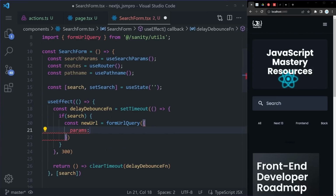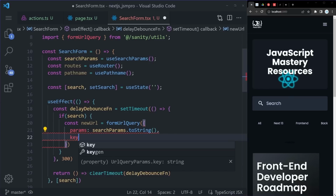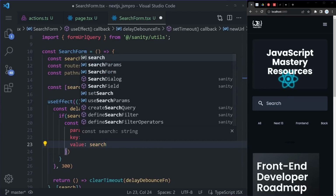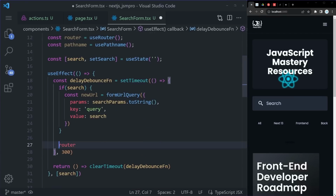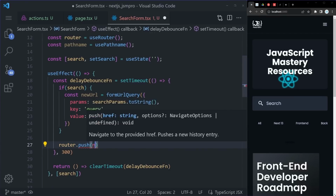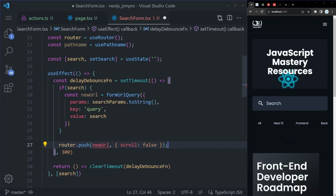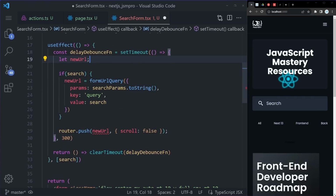And now we can pass params equal to searchParams.toString. We can pass the key equal to query, as that's the key we want to update, and the value is going to be search. And as we did before, we want to do a router.push. We want to push to the new URL, and we want to say scroll is false. Now here, we don't have access to this newURL, so we can declare it outside and then just update the value here. So we can do that outside of the if, let newURL. There we go.